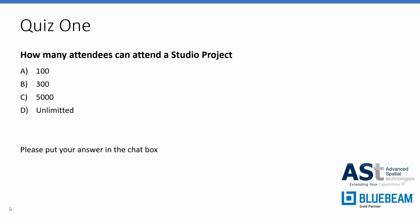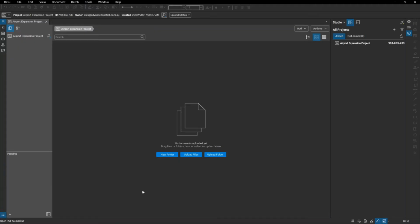All right, let's jump back into the demo. So for all the users that you have in your project, we can set different permissions so that they can do different things. They might be able to check in and check out. They might be able to upload files. They could do a range of things.